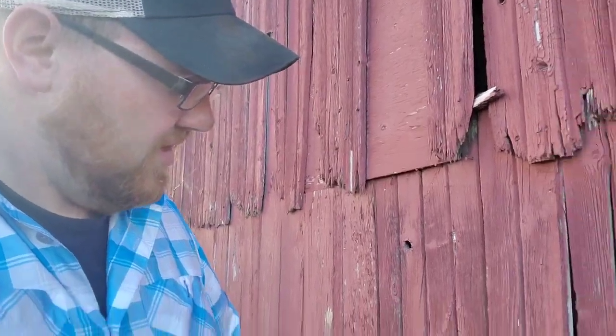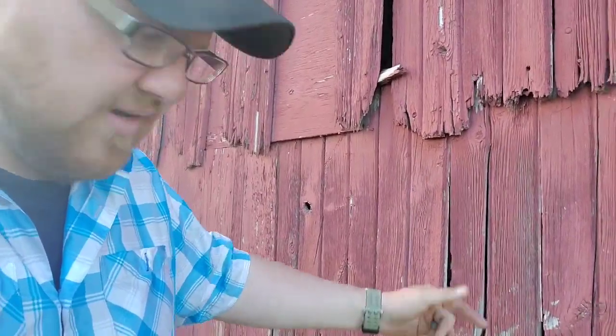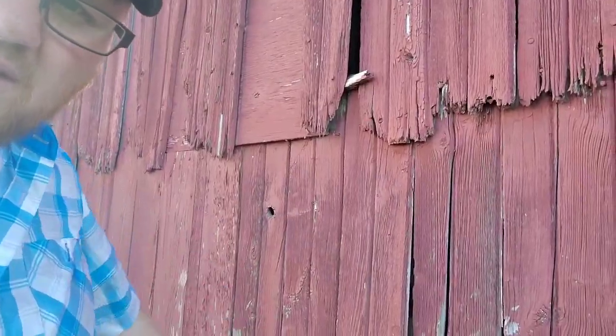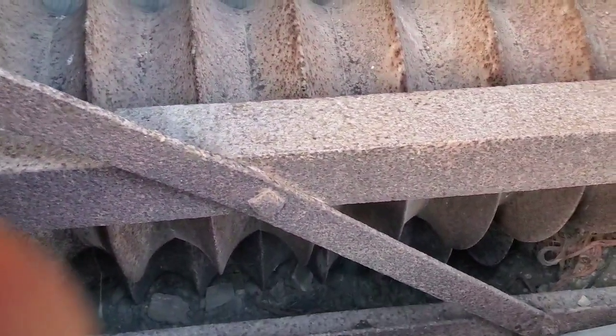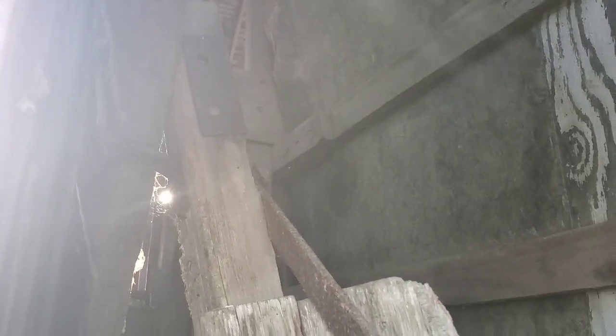So there's a fake wall back here. I don't know if this was put in here before my dad bought the property, because there's a row of horse stalls in here. But let me turn you around here. See that? There's a wall. And a double row Cultipacker. Must have been here a while, because it still has the stuff for the horse drawn on it. But that is pretty awesome.